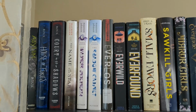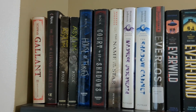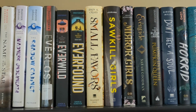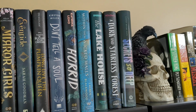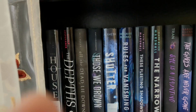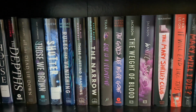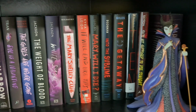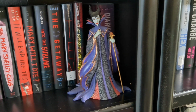I have to pull back my curtains right here so you can see, but again, starting with YA, this starts my horror shelves. These are all my YA hardbacks. And they're watched over by the Mistress of Evil herself.